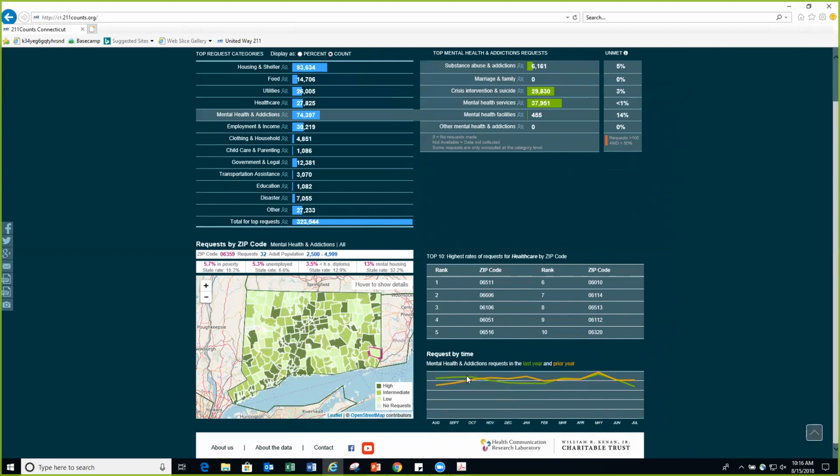All the way at the bottom, you'll see requests by time. And this shows trends over time. So it compares our current year to our previous year. If we start with the orange line, you'll see data from August 2016 through July of 2017. And then the green line will show data from August 2017 through July of 2018. So it gives you a quick picture as to how requests in this fiscal year for this stretch of time compare to a previous year.